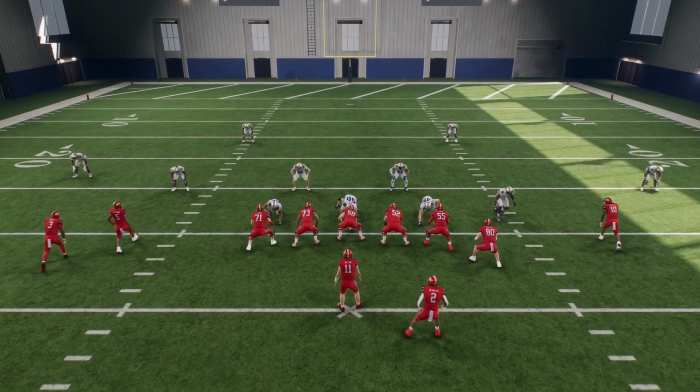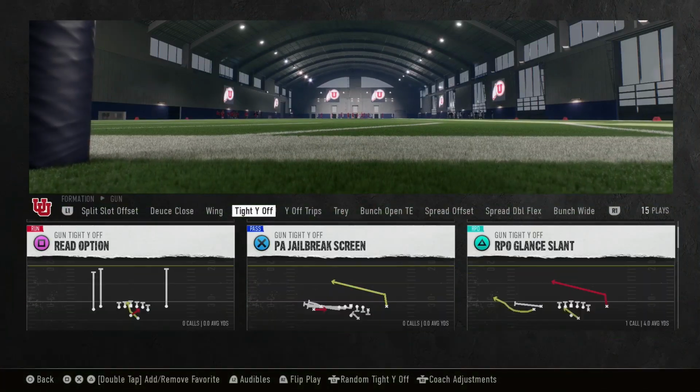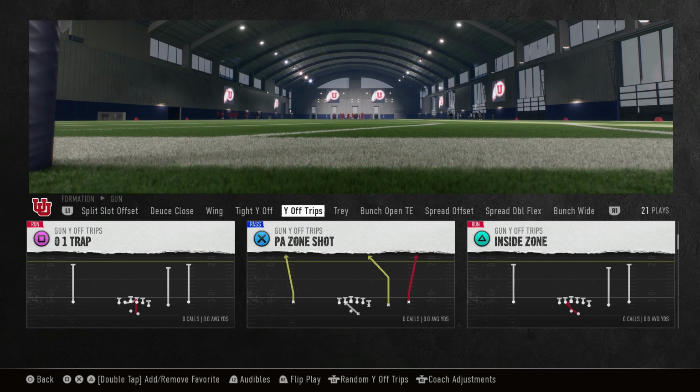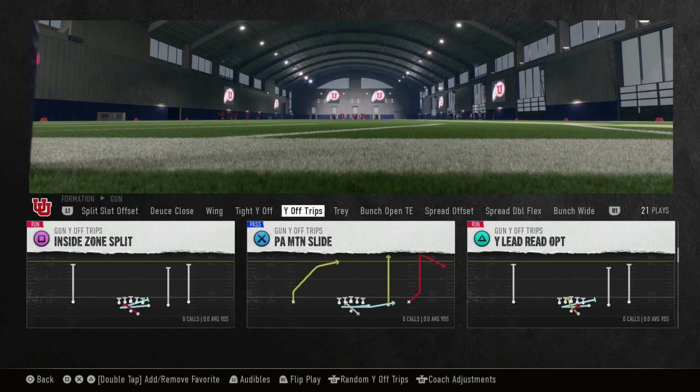Again, it just comes down to good blocking, as you can imagine. You keep on going through here. That is it for the pre-snap for that formation. What about Y off trips? Do we have any here? Yes, we do. More tight end motion.